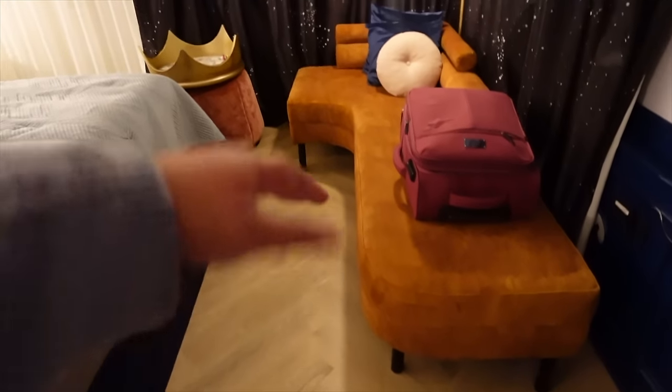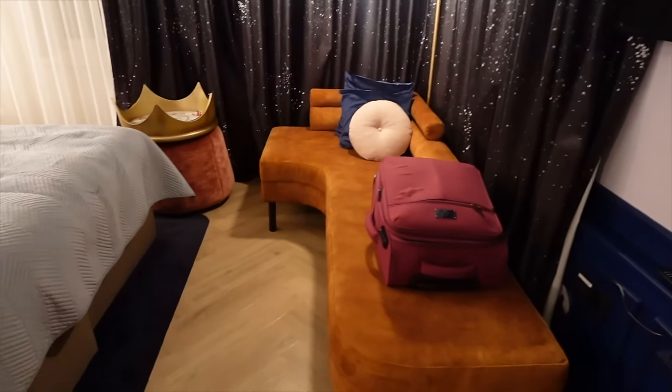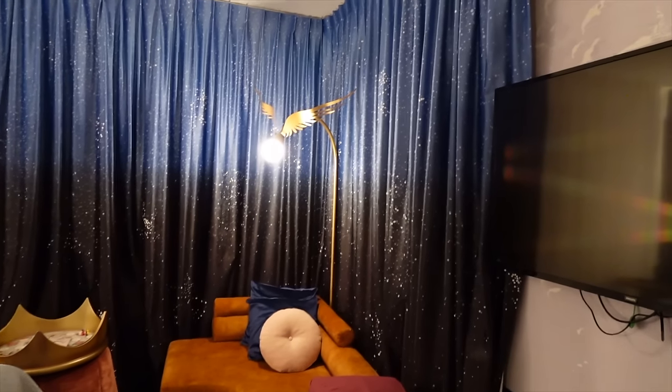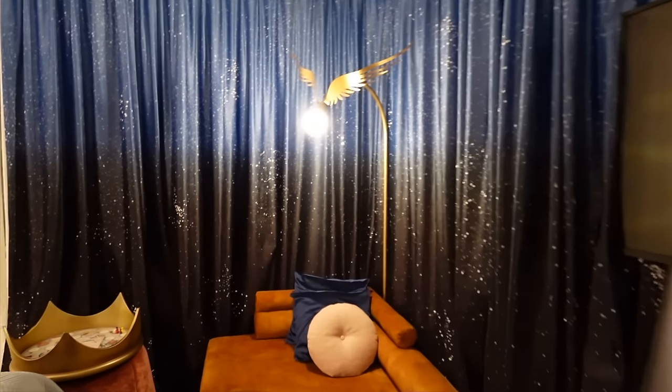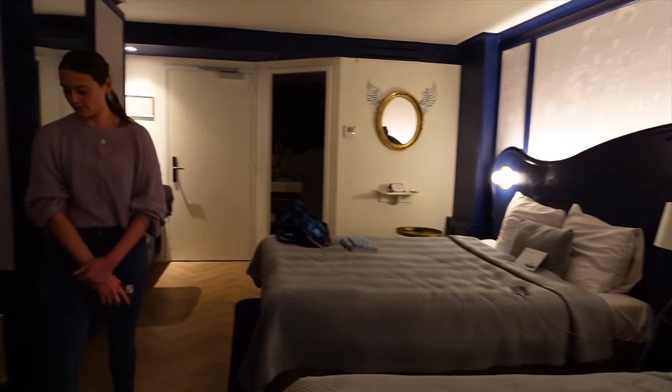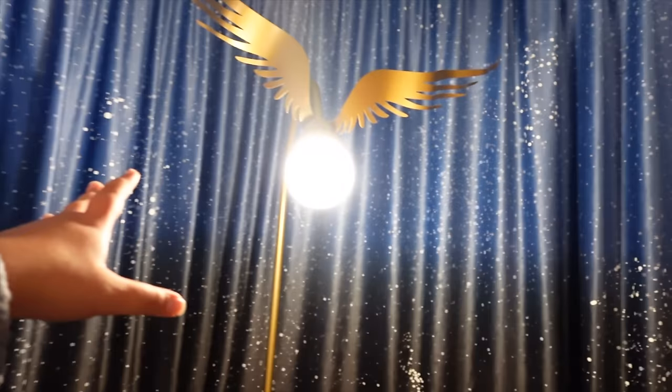Then you get this lovely little sofa situation going on. And we're both big fans of this, aren't we? The little curtain situation is such a nice shade of blue, and it makes the whole room feel a lot more magical, because it feels very blue anyway, blue and mystical, and yeah, this as well.